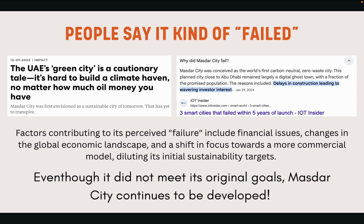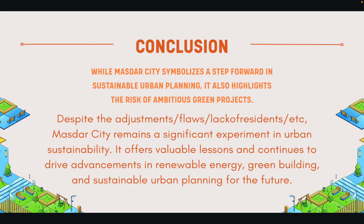Even though it did not meet its original goals, Masdar City continues to be developed. They say construction might end in 2025 or 2026. I'm not really sure about that, so you could check on that later too. So the conclusion is, while Masdar City symbolizes a step forward in sustainable urban planning, it also highlights the risk of ambitious green projects, right? So it's a great eco-city and all. It's checked a lot of things on the list, but based on its location and how it finances, it has a kind of negative side to it.